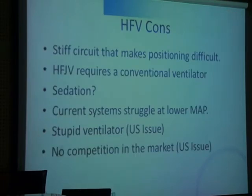Some of the cons that I've heard and even experienced is that a lot of times you have to have a non-compliant circuit. And that circuit, even though it's better today, is still a little bit stiffer than your typical conventional ventilation circuit, so it can be a little bit heavy on the ET tube. It can cause the child to have to keep their head to the left or to the right, and then they get what we call the toaster head, because they have to be on one side or the other. But we do have positioning aids that we try to use to keep them from getting that.